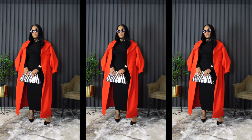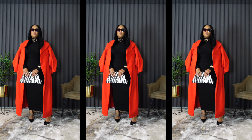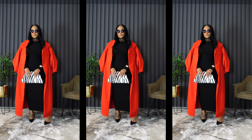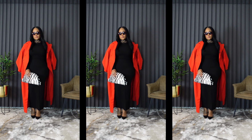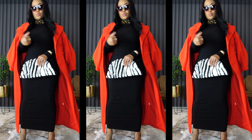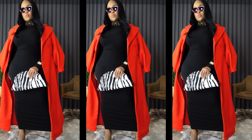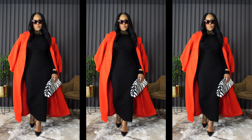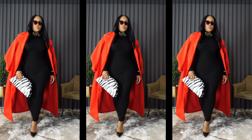And to elevate the look even more, I added some red frame cat eye sunnies that I got from Amazon. These came in a pack of 3: a red pair, a white pair, and a black pair. And my handbag of choice is also from Amazon. It's a zebra print Bottega inspired pouch bag. So honey, when I tell you this look is kind of giving gangsta wife, mob wife, who's the boss, Griselda Blanco, all that, I'm in love with this look, guys.